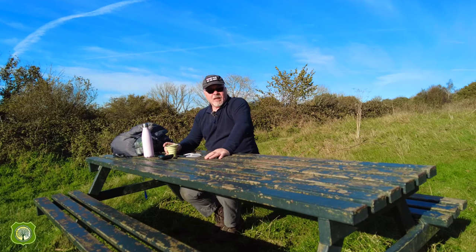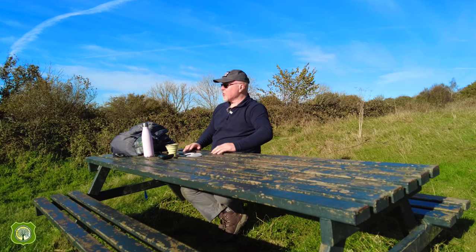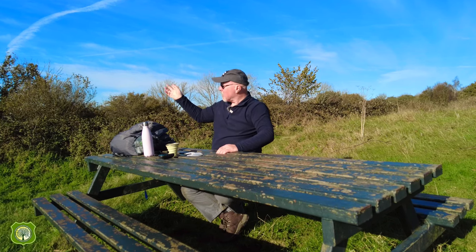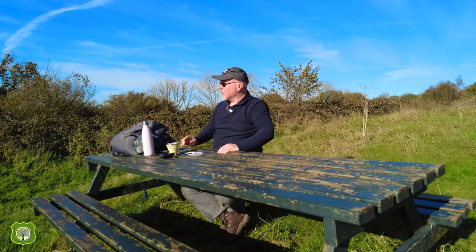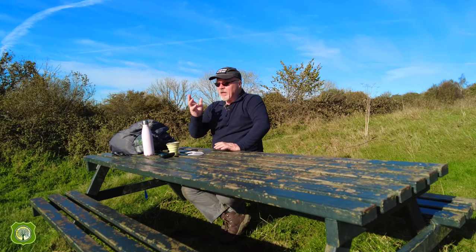The only thing I will say, doing this walk today has been a good recce, and as I said, unfortunately, I really don't feel I've got the time or I'm up to doing Wye Crown. That's a fairly hilly part as well, and it's quite a way down that way. But now I've got a lay of the land.